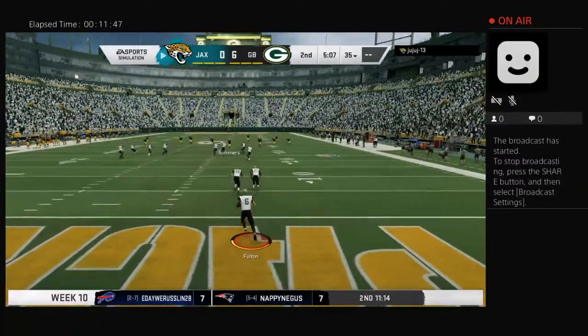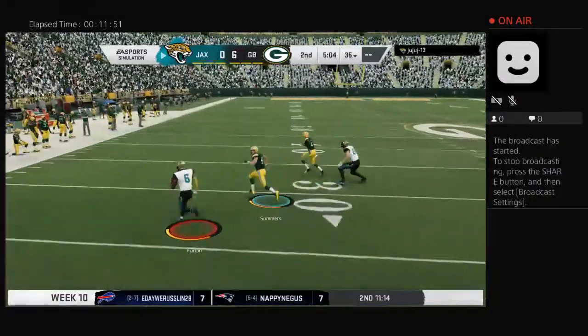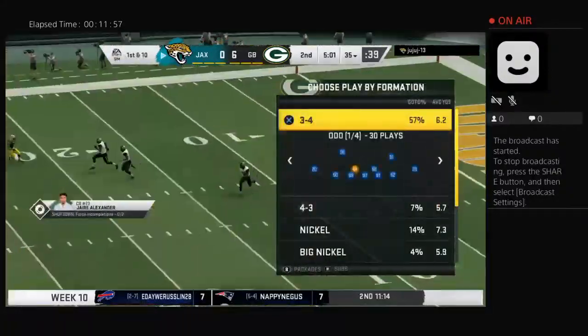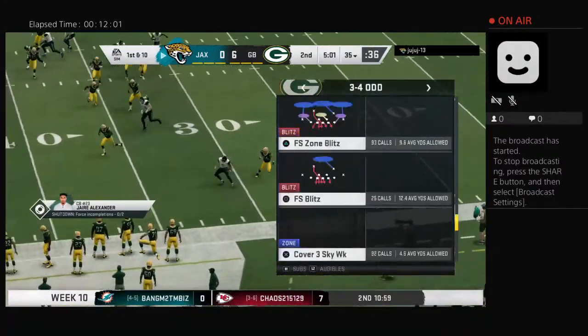Not what they were hoping for, but they should be happy that they have points on the board. It almost feels like that old slow and steady wins the race, doesn't it? In this case, though, they want to be slow and steady now, but get explosive later and put the points up on the board. And good starting field position. He'll get this one all the way up to about the 35-yard line.